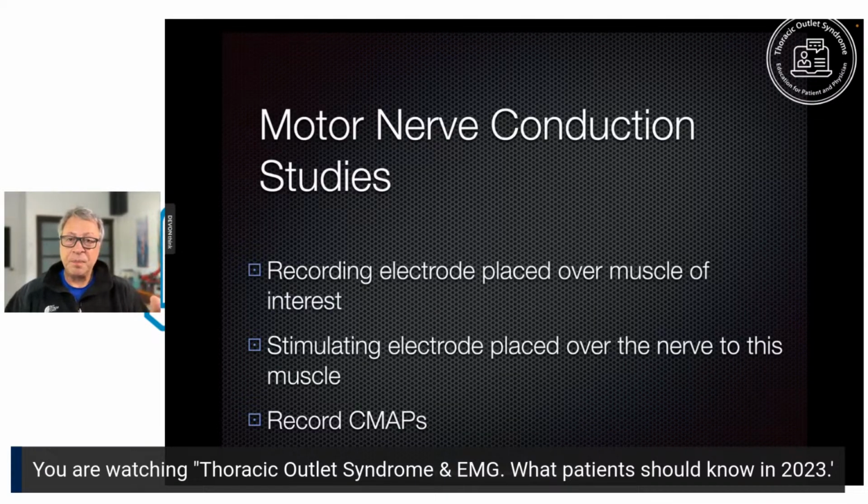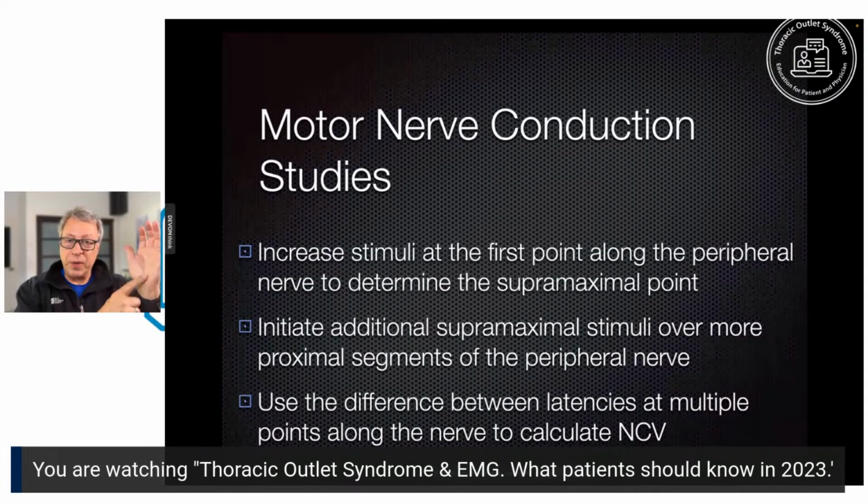And the third step is when you stimulate that nerve with little electrical currents, you end up with a compound muscle action potential. The muscle responds and gives off electrical signals. All right. Then what you do is you start increasing the stimulus at the wrist. And every time you increase it, you'll get an increased compound muscle action potential until you get to a certain point called supramaximal. At that point, a stronger stimulus will not generate a stronger response from the muscle. So it's called the supramaximal point. That's the type of stimulus you want to use.